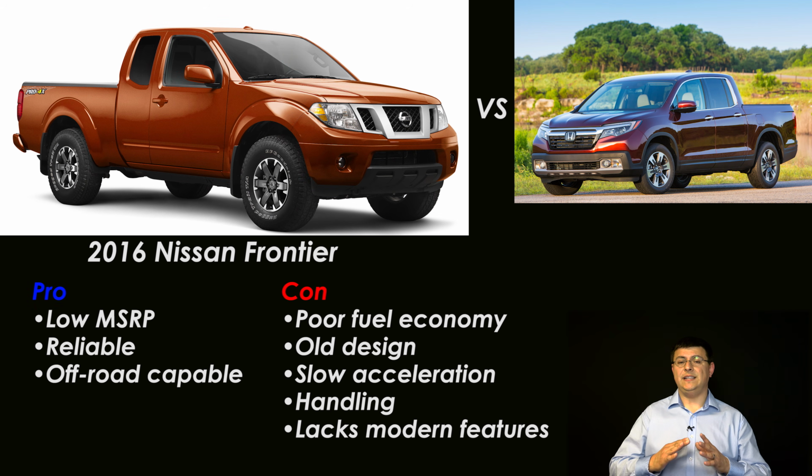The Frontier is easily the oldest entry in this segment, and it really shows inside the cabin, outside the cabin, and under the hood. The Frontier is one of the thirstiest entries in this segment. It also is one of the slowest 0 to 60. There have been a lot of rumors about a completely redesigned Frontier, but we haven't seen anything firm out of Nissan just yet. You shouldn't expect to see an all-new Frontier until probably late 2017.